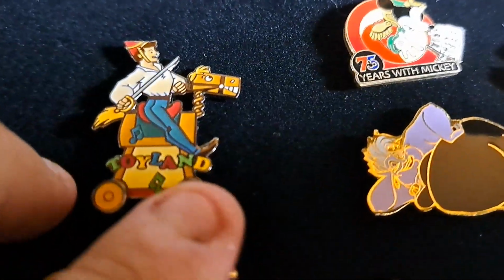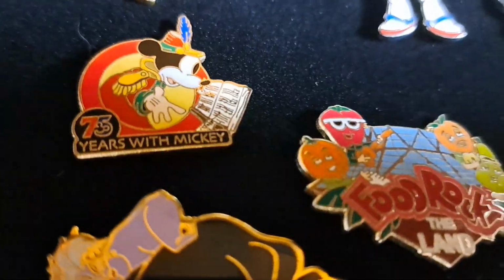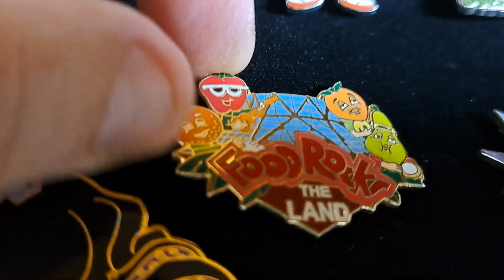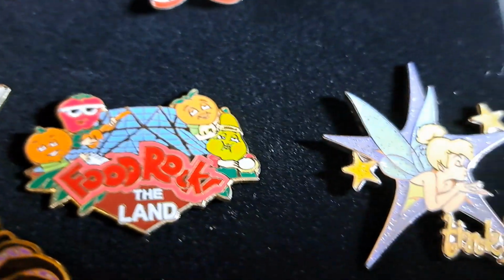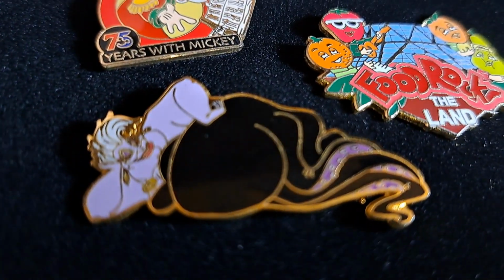You got Babes in Toyland, the old movie. There's another 75 Years with Mickey. Food Rocks at the Land in Epcot. That's no longer there. Tinkerbell, Ursula.